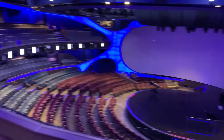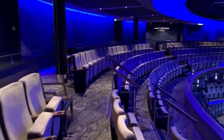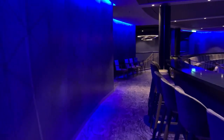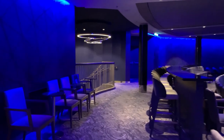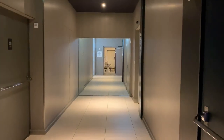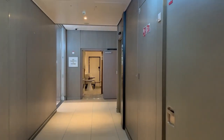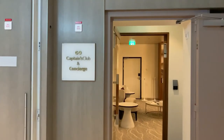Okay, back out onto deck 5. And we're gonna cross over in here and go out on the port side. Because just outside the theater on deck 5, oh, here's the handicap seating. So just outside the theater on deck 5, on the port side, is the captain's club and the concierge office. Here's restrooms for ladies and gentlemen. And here is the captain's club and concierge.